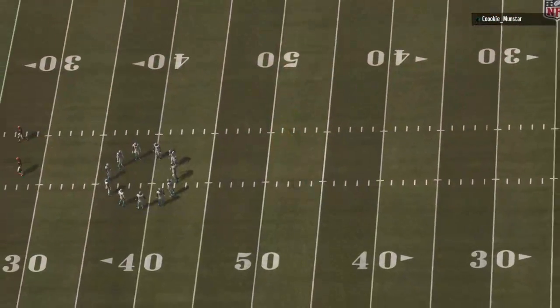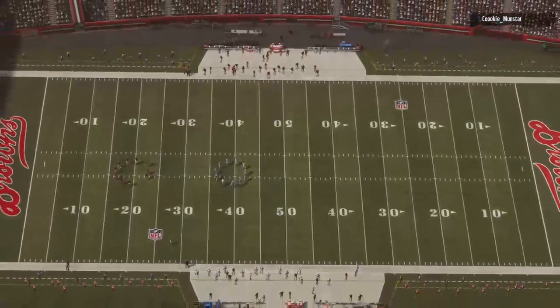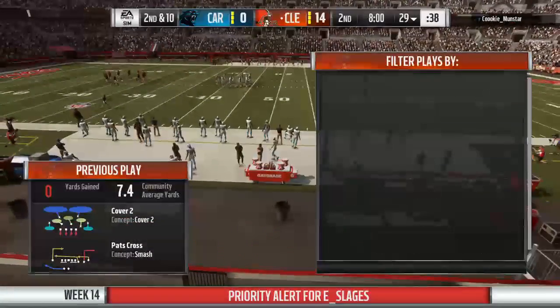Back with Charles Davis. I'm Brandon Gaudin. The Browns with a football to begin quarter number 2. They've got it 2nd and 10 to start things out.